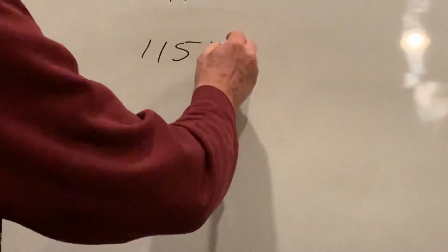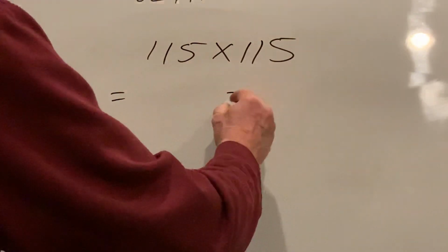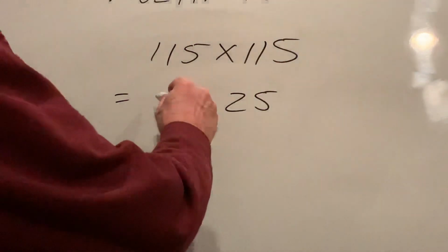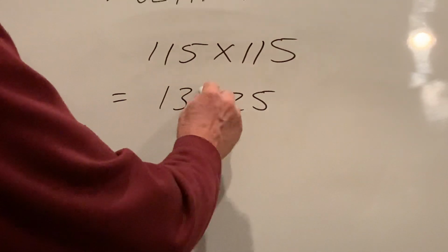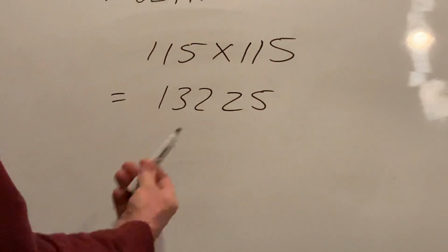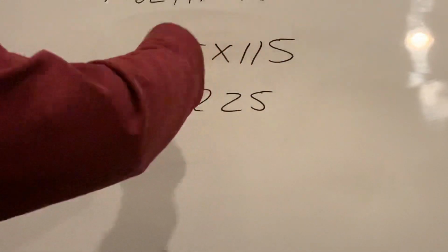You can even go up further, such as 115 times 115 equals, well, it'll be 25 at the end, and 11 times 12, because you've learnt your times tables, it's really easy, is 132. 11 times 12 is 132. So the answer is 13,225. And I'm not using a calculator, I can just do it. It's just a little trick you can do with numbers ending in 5 that are squared.